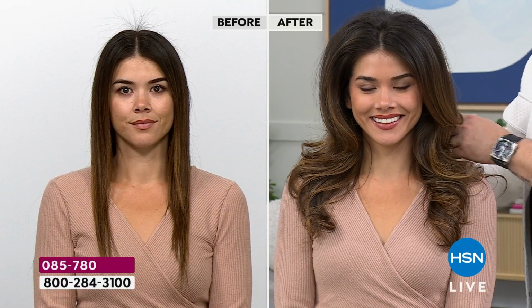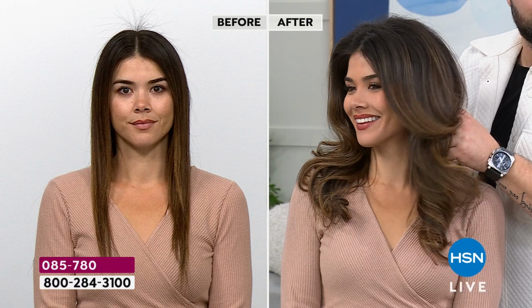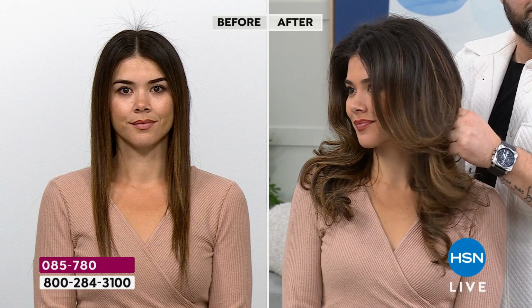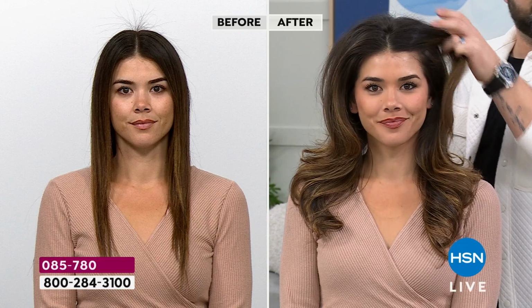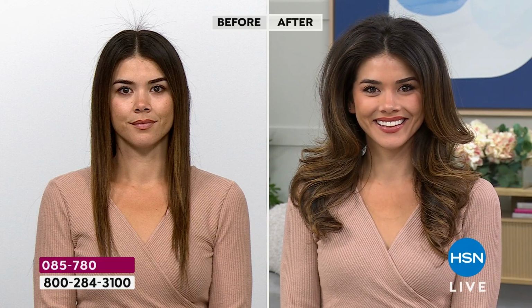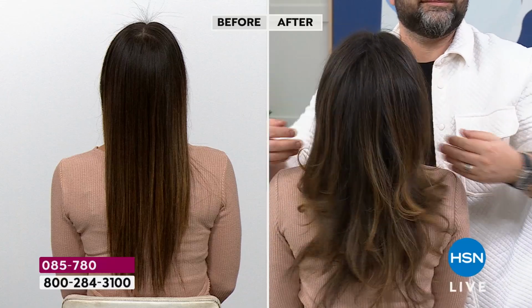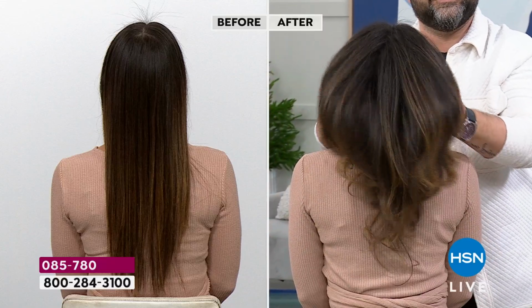There's beautiful Piper, one of our longtime models here at HSN, and she has done nothing but use this shampoo and conditioner. Look at the difference. Since yesterday, 4 p.m. And she doesn't have to wash her hair for another week because Gianni did it right here on TV.